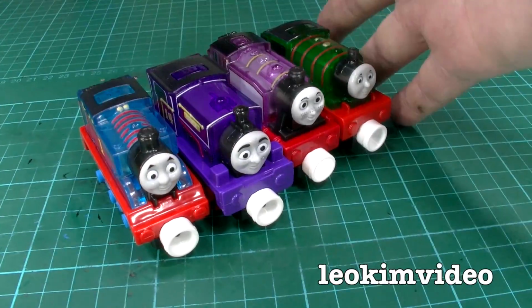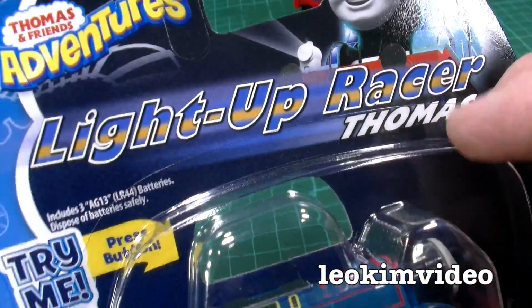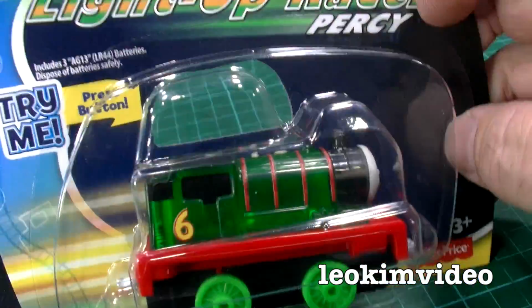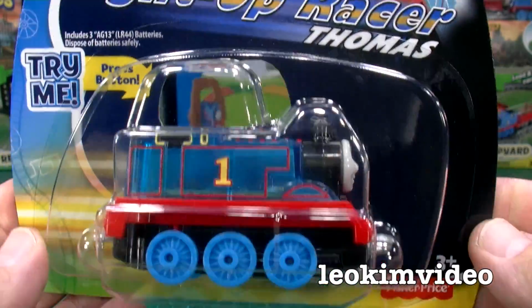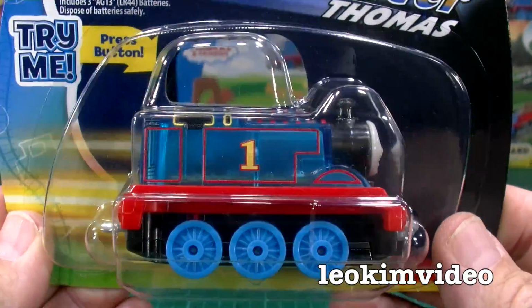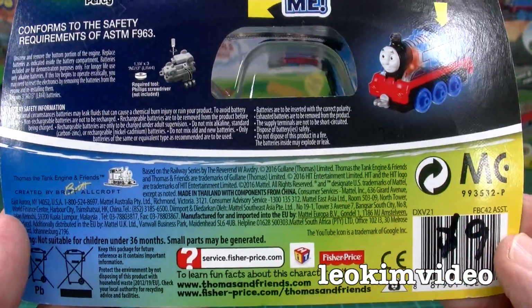They're toys from the past in a sense now because they have been superseded by these Thomas Adventures light up races. And I'm going to open up Thomas, and of course, I'm going to open up Percy. Take and Play has been ditched and Thomas Adventures is the new thing. There are a lot of good things about Thomas Adventures. I think the fact we've got a clip connecting coupling system is excellent. This is a much cheaper toy than those Take and Plays.